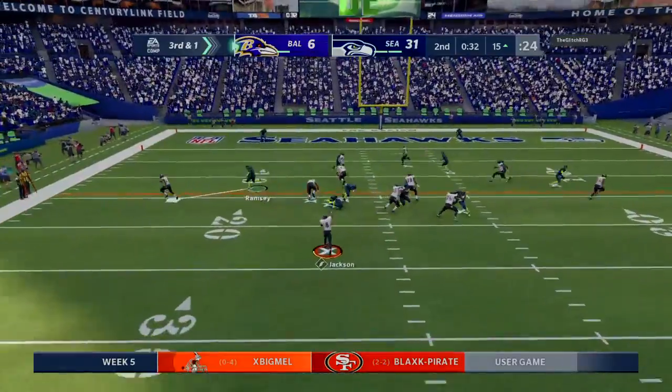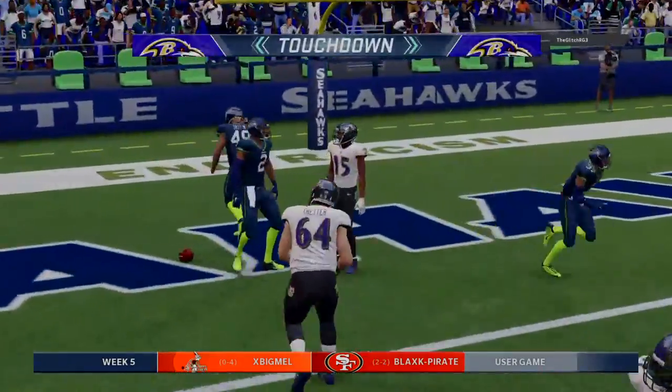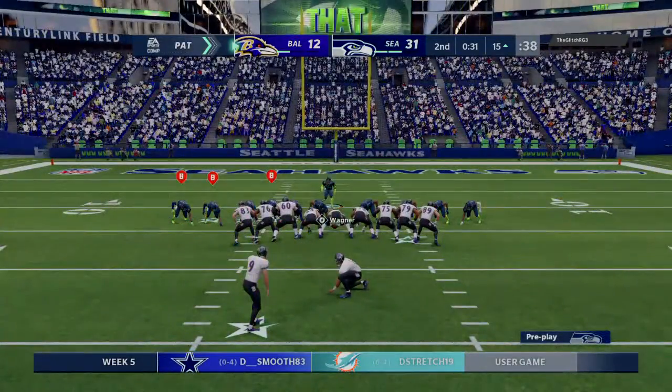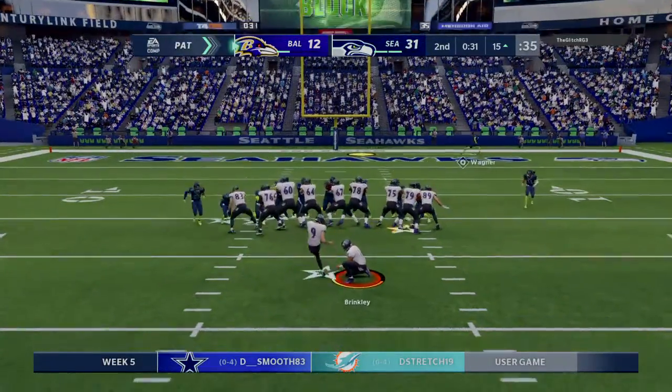On 3rd and 1, Jackson. And he'll take it into the end zone for a Ravens touchdown. Marquise Brown with his 2nd touchdown of the game, number 7 on the year. And the Ravens cut into that lead.